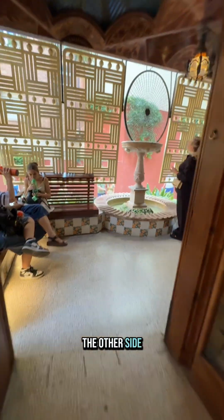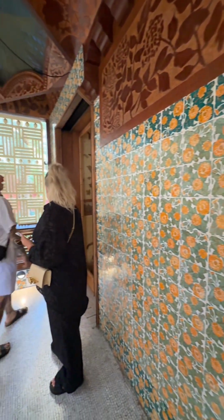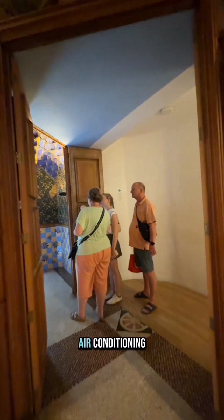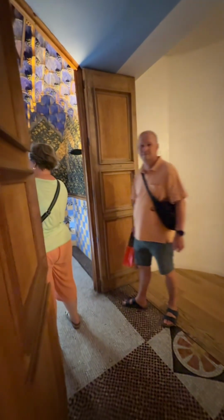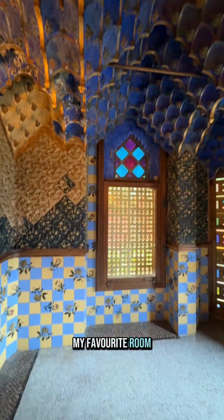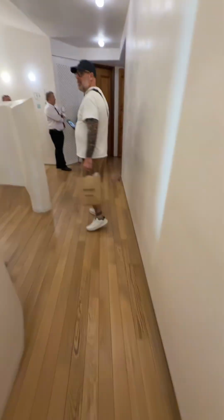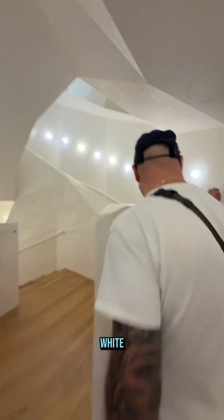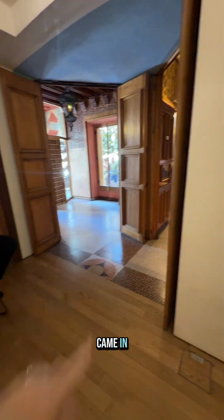And of course, this is on the other side of the porch that we just saw. I will say there is no air conditioning, and it is fairly cool in here considering. And this is Gaudi's smoking room, which is probably my favorite room I've ever seen. It's insane. There's like all these textures and colors. Look at the texture on the walls. It's wild. And then you come out to this like super plain white geometric hallway. It almost looks like grease. And then we've made a complete circle just so you reorient it. That's where we came in.